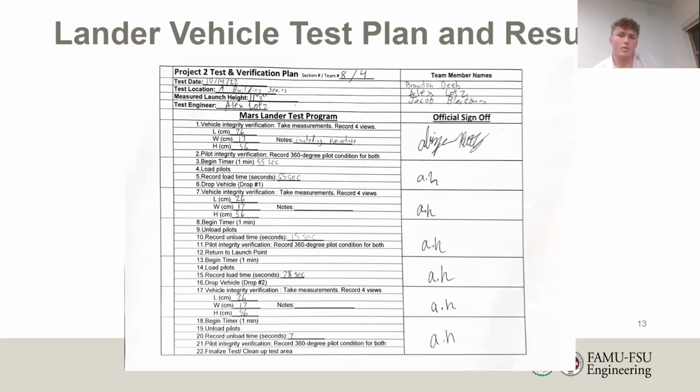Perfect. So as you can see here, we got a few of the dimensions of our lander. The length was 26 centimeters, the width 17 centimeters, and the height was 56 centimeters. Pilot integrity verification: we recorded 360. We began the timer at 55 seconds. We loaded the pilot and recorded the load time, which was also 55 seconds.